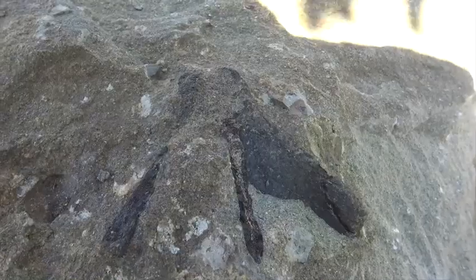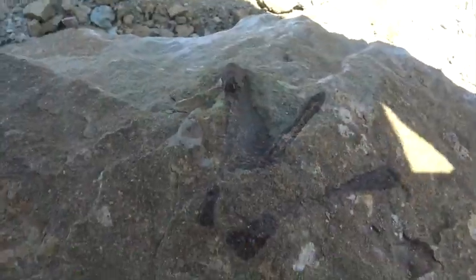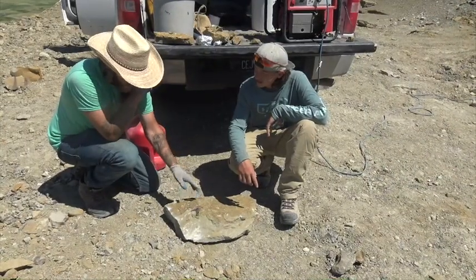Very rarely do we find the neck vertebrae with the centrum, or the disc itself, of the vertebrae. They usually float away because they only have this tiny little attachment point right here. So Isaac did a really good job.